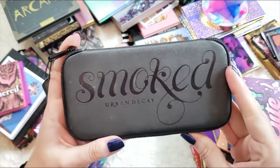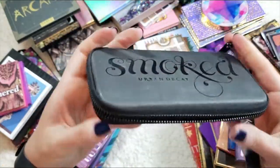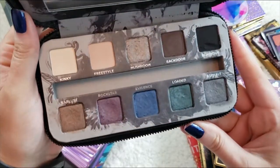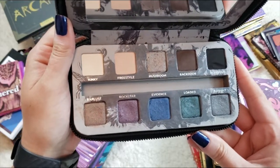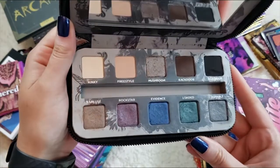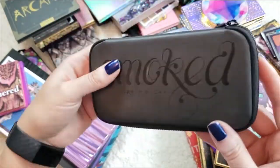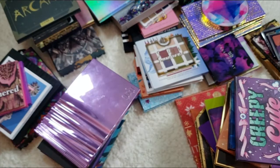Next, let's get rid of another palette. I think I'm going to get rid of this one. This is the Urban Decay Smoked palette, and this one is one of the older ones in my collection. I really do like this. It's pretty, but I just don't wear these smoky colors very often. As you can see, some of them still look pretty new, but yeah, I'd get rid of this one. It's just okay. I have better formulas in those colors.